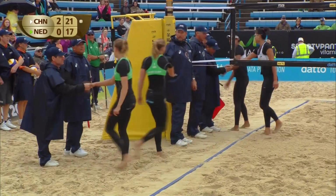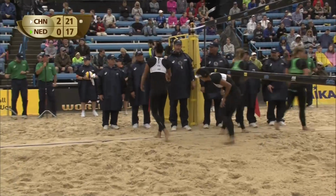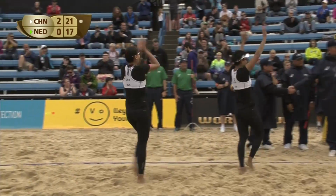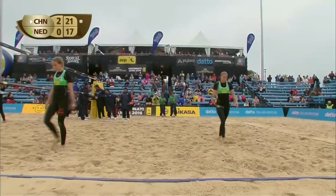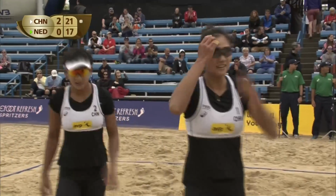It's the end of the road for Van der Vlist and Van Gestel in a bid for open glory, but they still have a second bite of the cherry. They could take bronze, they could still get on the podium, but it's China who have done the business here on centre court.